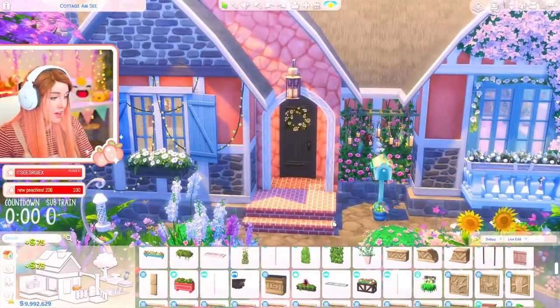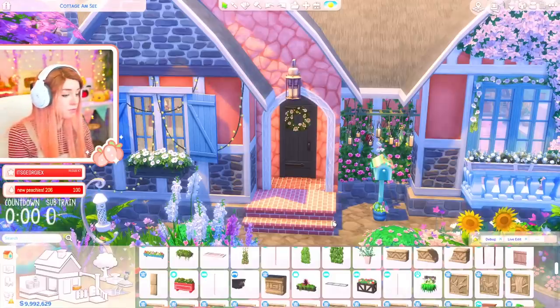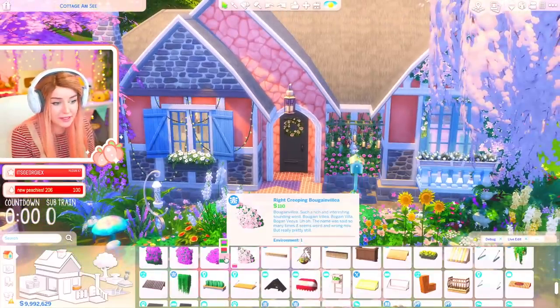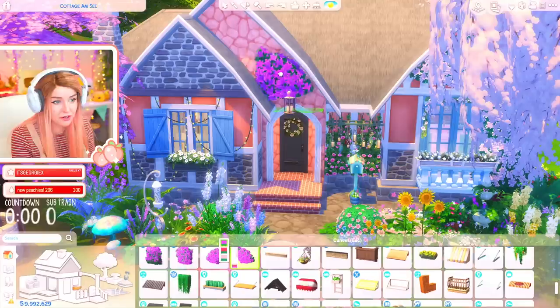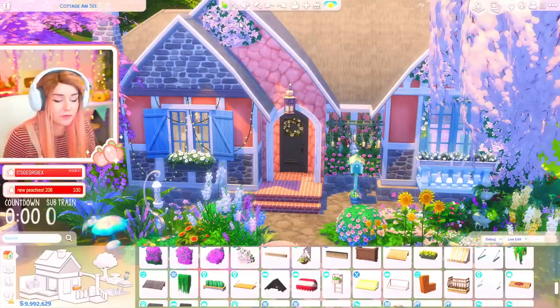Family activities would be good. More ways to kill your Sims. People do like killing Sims. We cannot deny them that. Let me just see how this looks real quick.